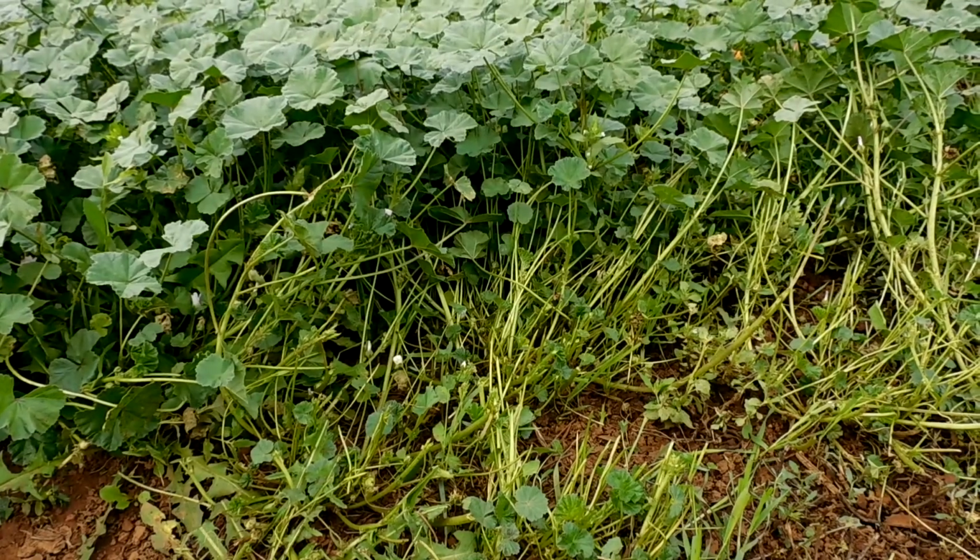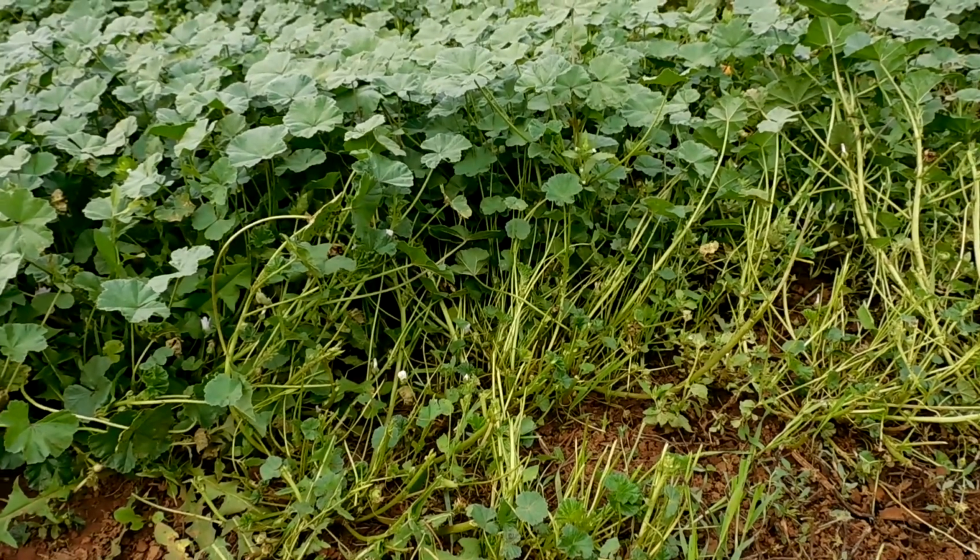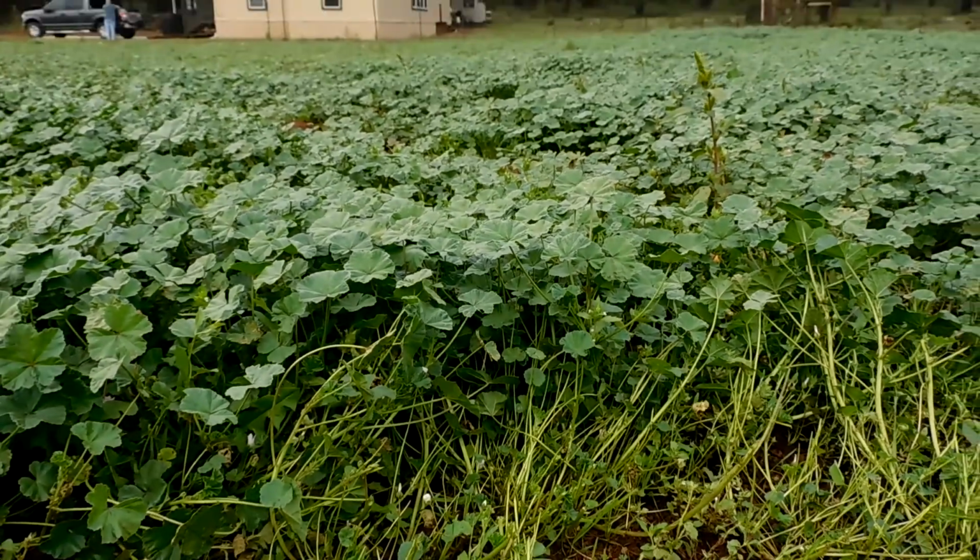I don't know why we call it dollar weed. This stuff should be called $50 weed, as tough as it is.